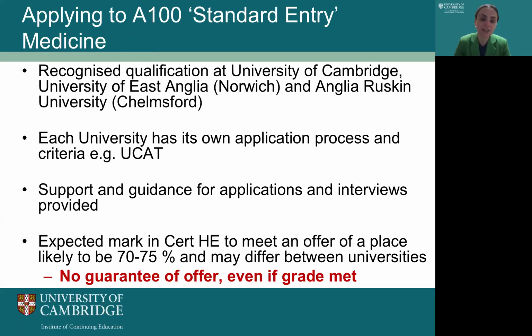For those of you who decide that the certificate in pre-medical studies course is the right course for you, and who would like to continue on a medical career following the completion of this certificate, many of our students apply to medical schools. We have ongoing collaborations with University of East Anglia in Norwich and Anglia Ruskin University in Chelmsford. The certificate in pre-medical studies is recognized by UEA or ARU and also University of Cambridge. However, it's very important to state that each university has its own application process and criteria.